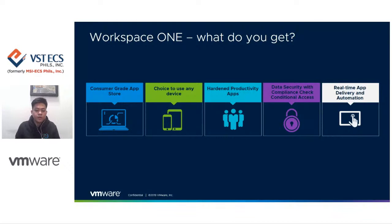We also have hardened productivity apps, data security with compliance check, conditional access, as well as real-time app delivery and automation. With this real-time app delivery and automation, we are able to provide our employees access in no time. The provisioning just takes 3 to 5 minutes to provision a single application to thousands of devices.